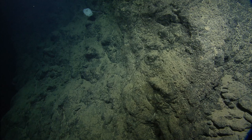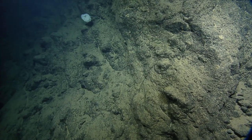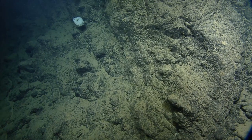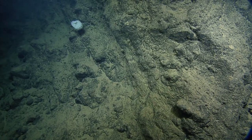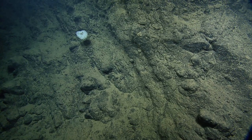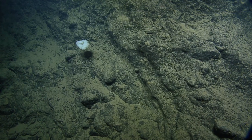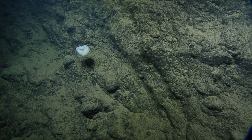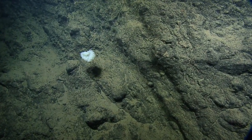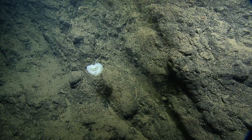If we were able to get good imagery pretty close, you can get some really high resolution detail there. It's quite remarkable. Somebody spotted a squat lobster. Yeah, on the black coral, I think. There might have been another one, too. It was a big squat lobster in the black coral. These guys are always fun.